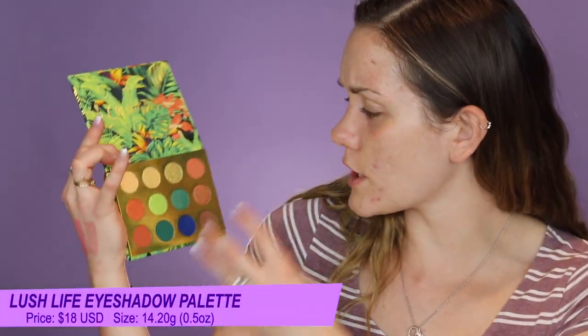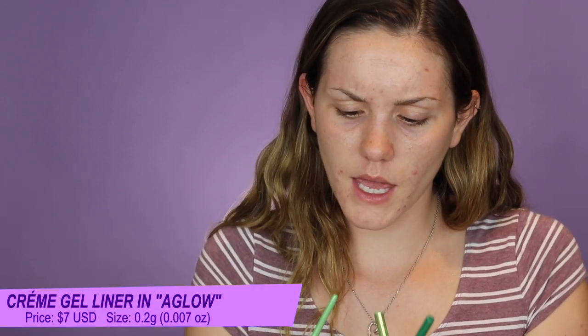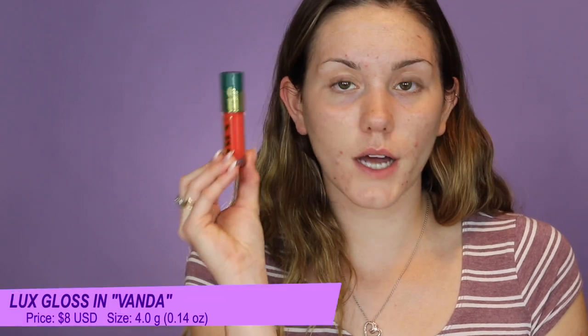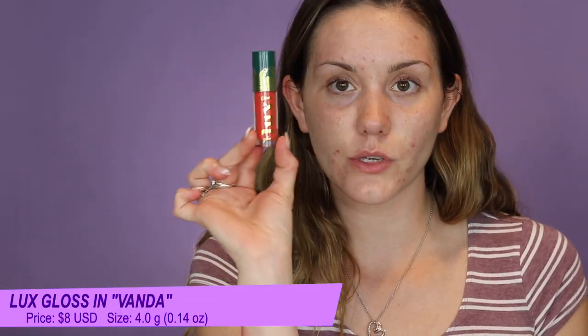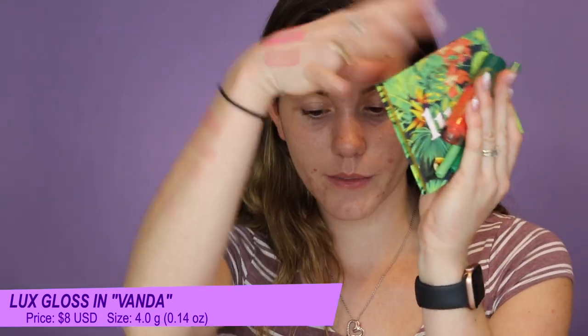Lush Life one is so pretty for summer. It has those beautiful like jungle greens and blues, and it would be a really, really pretty palette to play around with. Love the packaging on this. It also came with gel liners from this collection as well. It comes with like a metallic green and then a matte kind of more emerald dark kind of forest green. And I also got the Luxe Gloss. I really love this formula and I love this beautiful coral shade. So I did get that as well. So this is the products that I got from the Lush collection.